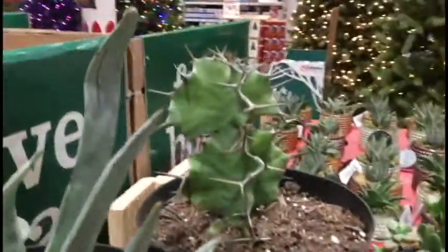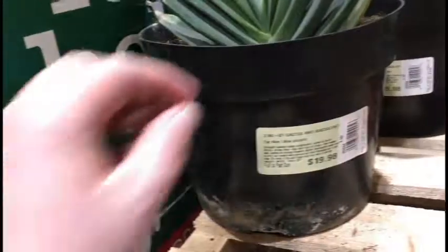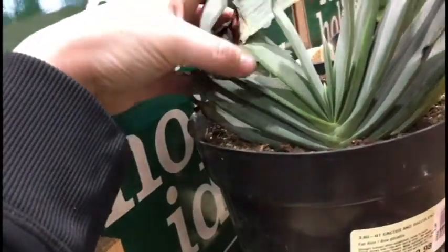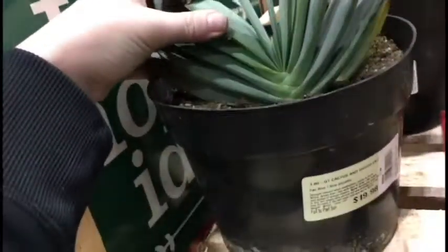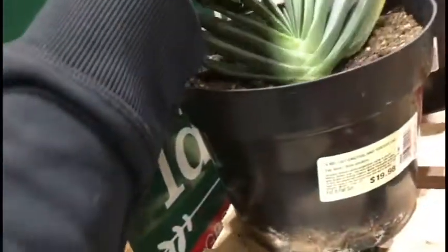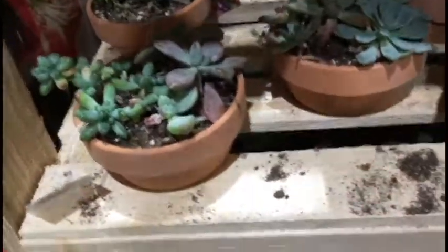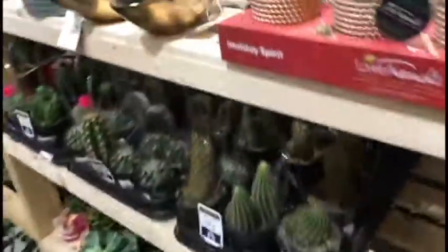Oh, they got one of those adorable low cactuses. Oh, they got a fan aloe and it looks terrible on the one side. It's a little more... Ooh, that might not be doing so well root-wise either, so definitely not spending 20 bucks on that, as much as I would like to have one. They're really pretty. It's the first time I think I've ever seen one in a store.